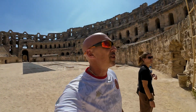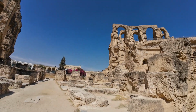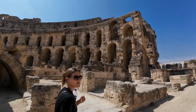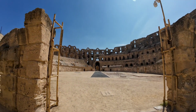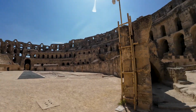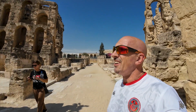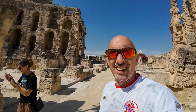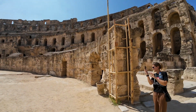So the first thing I noticed once we're here is that there are a lot of sections missing that came down already. It's in a lot more ruins than the ones in Rome are, and there's no renovation going on here at all. I was reading that the government has decided not to do renovations. I don't know what reasoning, but they're just letting it be as is. And it's a shame because this thing is pretty damn impressive.